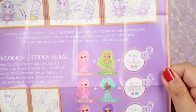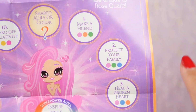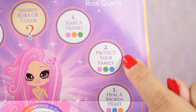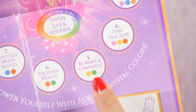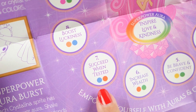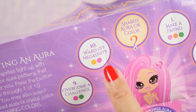Here is how we use the crystals and the other dolls, and these are the different color combinations. These are the different auras. So we have number 1, make a friend. Number 2, protect your family. Number 3, heal a broken heart. Number 4, find true love. Number 5, be brave and confident. Number 6, increase wealth. Number 7, succeed when tested. Number 8, boost luckiness. Number 9, overcome a challenge. And number 10, ward off negativity.